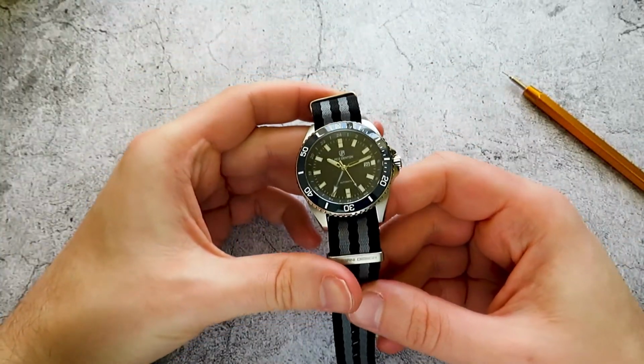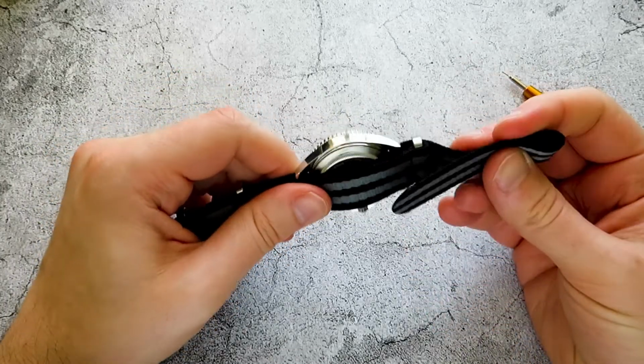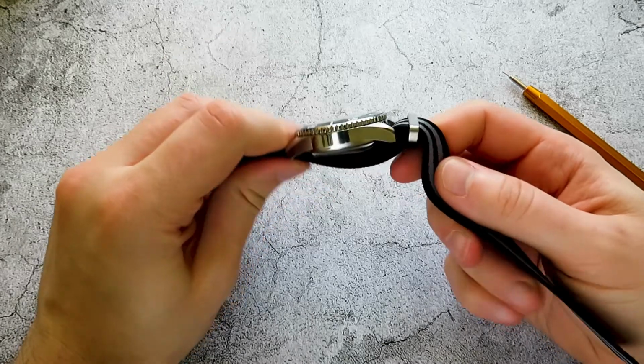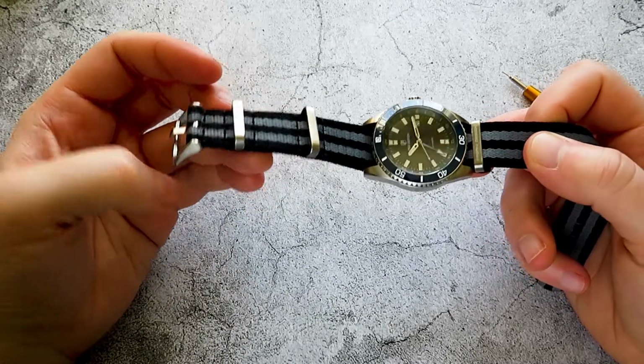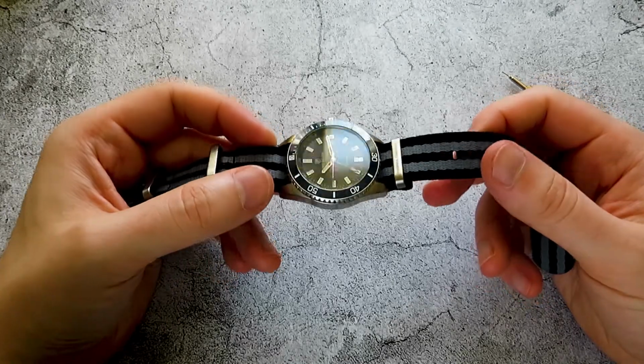Sorry, that took longer than expected. So I've got the NATO strap on. It's quite stiff. It doesn't feel like high quality, but again, it does the job. It has brushed finishing on the hardware and it's signed on the buckle. So I'm just going to put this on and let's see how it looks on the NATO.